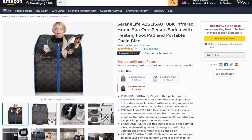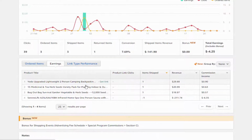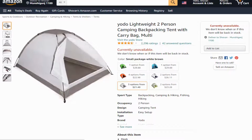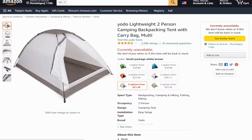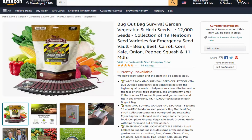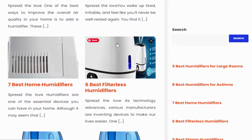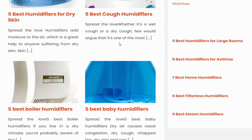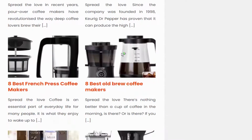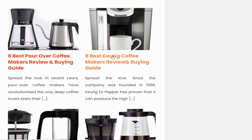Maybe the customer did not like it, and these 3 items were sold from one website, my brand new website. Let's have a look. So this is Yodo lightweight camping. This is medical and tea herb seeds, and another one is bug out bag survival garden. These 3 products you can see. I am just uploading my articles and not finished yet. It will take 2 or 4 months to finish.